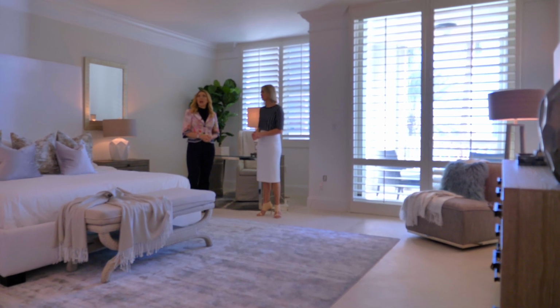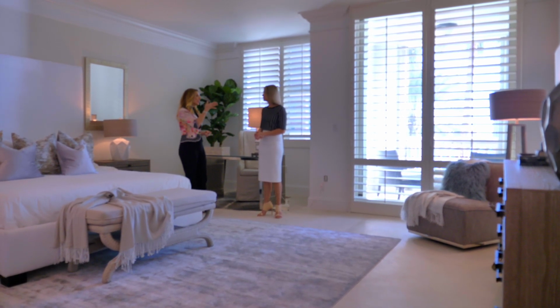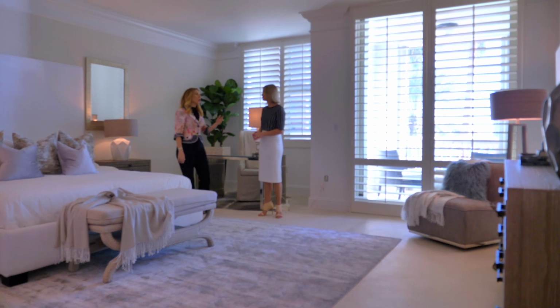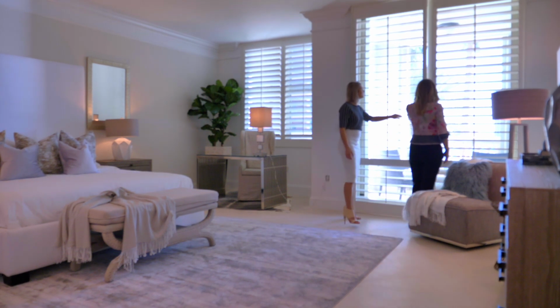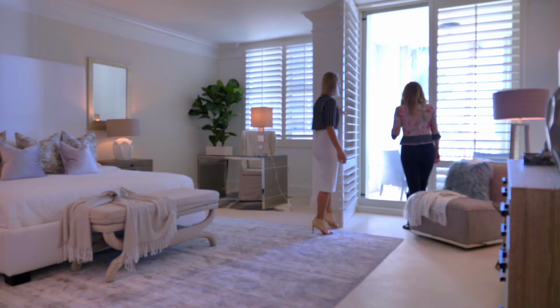Thank you. Wow. By the way, we have a balcony. We get that amazing view again. We should go talk about what you did out here, as a matter of fact. Absolutely. I love plantation shutters. They just pop right open. They're like doors. They're so cool.